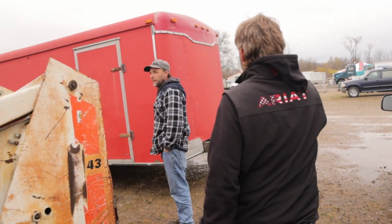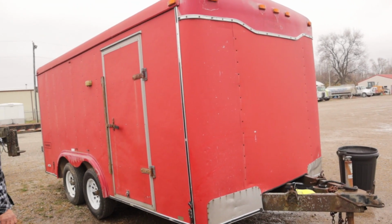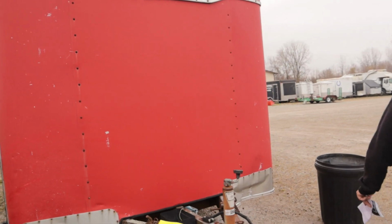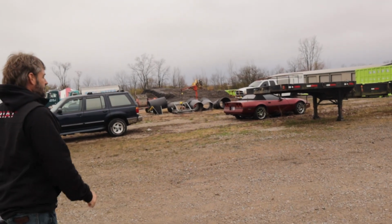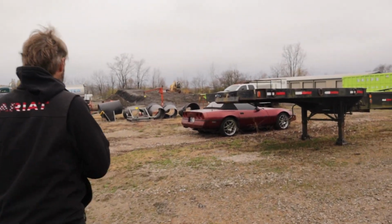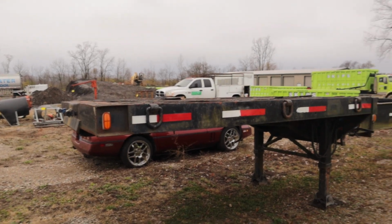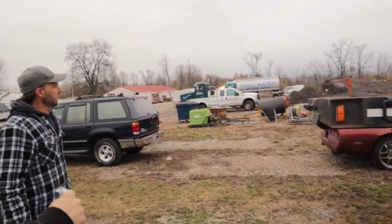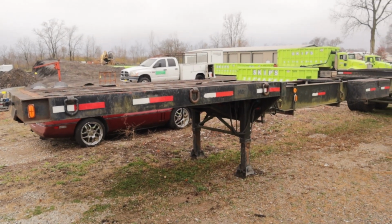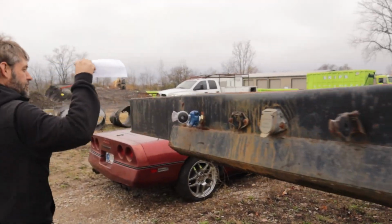We do have a Hallmark trailer right here. Is that a 14 foot, maybe 12 or 14 foot? John, tell me about this trailer right here. I think it's a 1969 Rural stretch trailer. It'll stretch out to approximately 50 feet. So you heard him, come up here and check that out if you're just looking for a stretch trailer. Look on both sides of it.